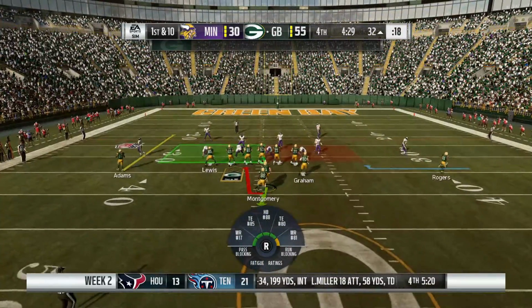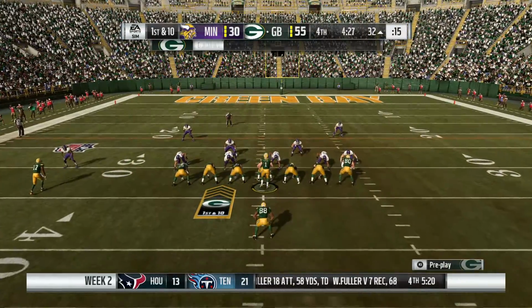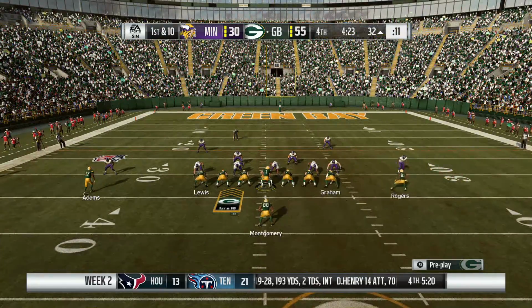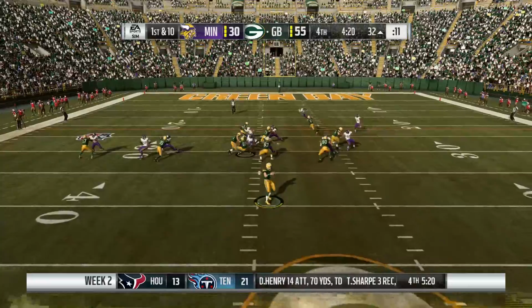Not only the completion, but that pass also gives him the record for most passing yards in a single game. What a day. That tells you that the completion percentage is really high.